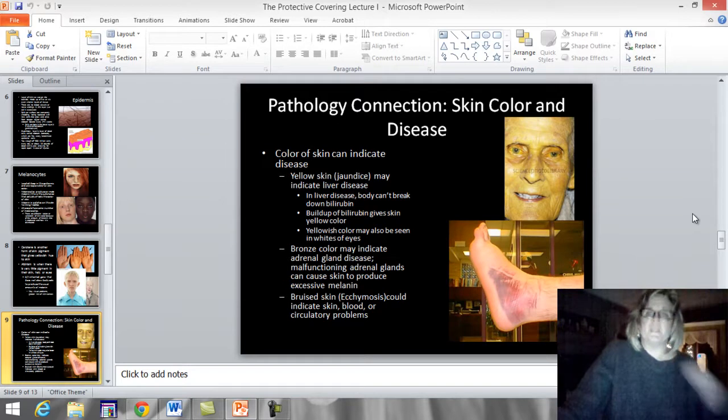The pathology connection: skin color and the diseases. Skin color is very important. When you do an assessment, you always want to look at your patient's skin. You want to touch it. You want to make sure it's dry, and that it's intact. You want to check the skin turgor. We'll get into that a little bit later, and I'll come back to that.